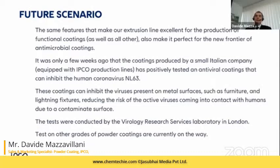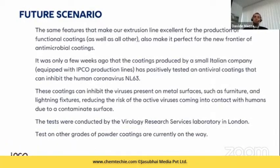The good news is that other grades of powder coating are now under testing. So probably in the near future, a full line of antiviral paints will be ready for the market, and in this special case produced with IPCO production lines.